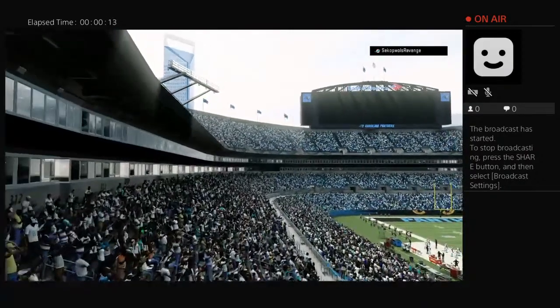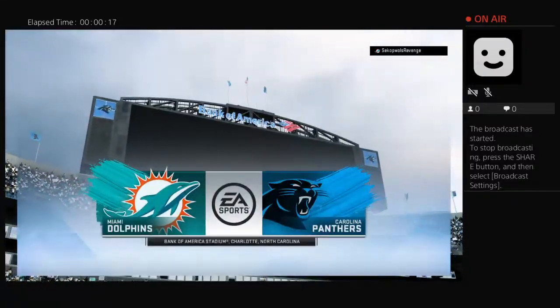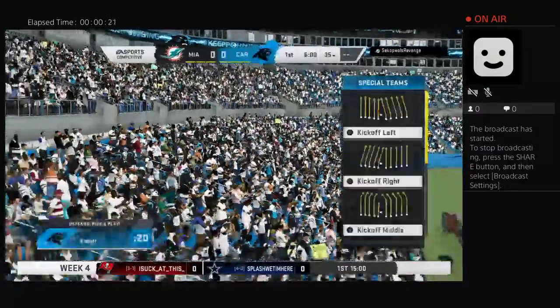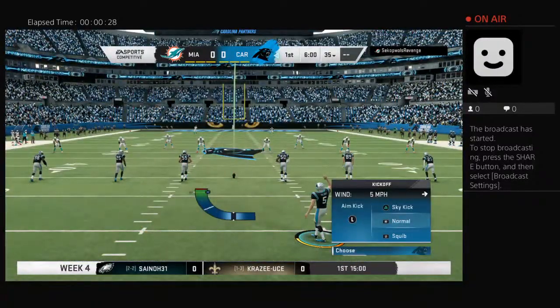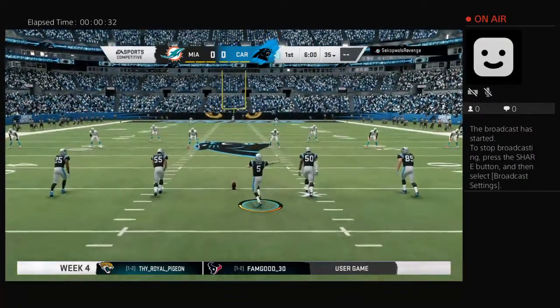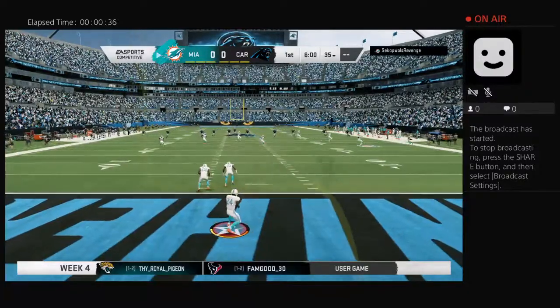EA Sports coverage of the National Football League is in uptown Charlotte, North Carolina at Bank of America Stadium. Nothing like the fanfare of introductions to an NFL game, and that was in evidence a moment ago. Fireworks, pyrotechnics, you name it. This crowd is ready as their guys get set to match up between the Miami Dolphins and the Carolina Panthers.